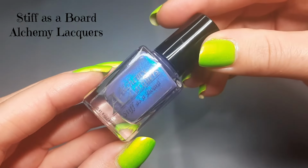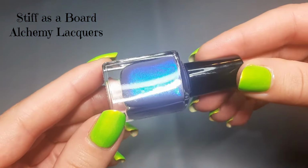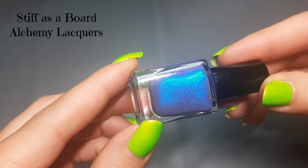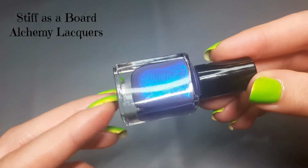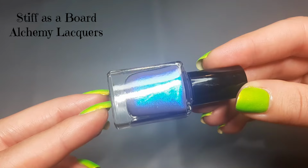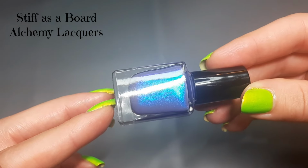One of them is this polish right here. This is so pretty. And this is called Stiff as a Board. It's kind of like purple with this intense blue shimmer in there. This one is actually coming back to their website. From what my notes say, it's coming back all of July, from July 1st to July 31st.